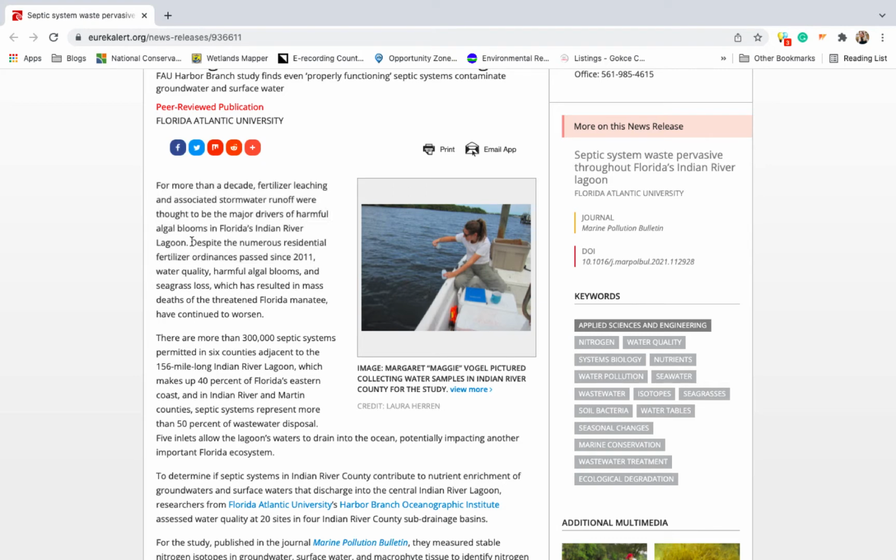Nitrogen contamination was the clear cause of the algae growth, and for years officials had assumed that the source of this nitrogen was fertilizer carried into the lagoon by stormwater runoff. Yet despite a decade of fertilizer prohibitions, the seagrass loss continued unabated. So what was to blame, if not fertilizer? Well, I think you may have guessed it by now, but the answer is wastewater.